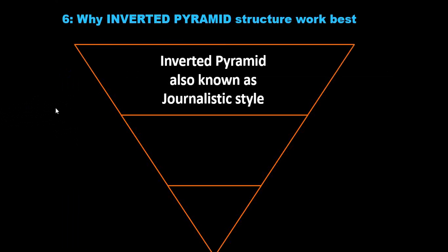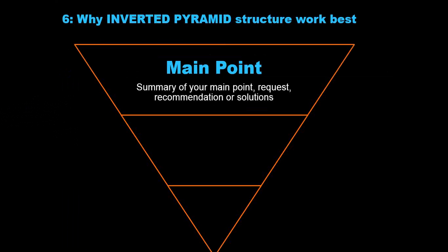The sixth of the 7 ways to write more effective email is known as the inverted pyramid structure. Now, this is also known as the journalistic style of writing, and it's the way newspapers are written. And this is where the main point is up front.